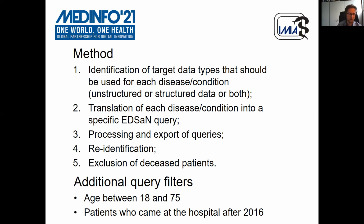So we used 2 additional query filters. Because at the beginning of 2021, only adults could be vaccinated, it was a filter between 18 and 75, because 75 plus were already taken into account for the vaccination prioritization. And the second filter was about patients who came to the hospital after 2016, because we wanted to maximize our chance to recontact them.